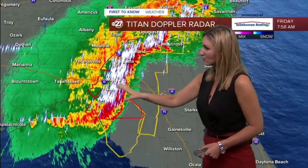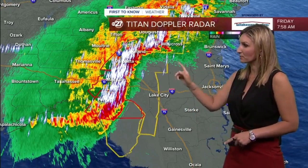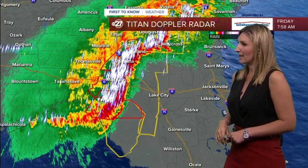Again, this line of storms continues to push east throughout these early morning hours. The main threats besides that tornadic activity are going to be large hail, wind, and a spin-up tornado can't be ruled out as well. So we're going to stay here all morning long until these warnings expire, until they move into those severe thunderstorm warned areas. But I just wanted to recap what's happened this morning.